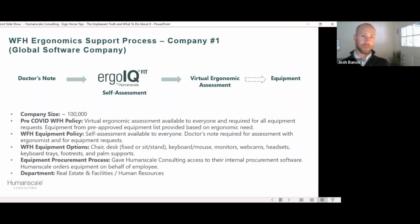With that, just a couple case studies to show you how this can work with some of our existing clients. Whether you have a program in place already that requires potentially a doctor's note, maybe an in-house team that does some of these assessments, you can plug these different elements of ErgoIQ into your existing system to make it a little bit simpler and ensure everything is housed in the cloud, so that if you have multiple locations, those necessary to access it can do so whenever they need to.